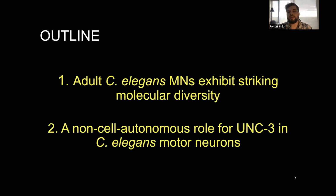So today, the structure of my talk is going to follow two really key surprises that came from my work as a postdoc so far. The first is that this simple nervous system is still characterized by a really striking degree of molecular diversity in adult motor neurons. And the second surprise is that I uncovered this really interesting non-autonomous role for a key transcription factor in C. elegans motor neurons called UNC3.